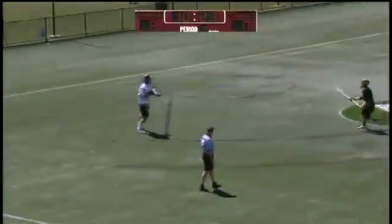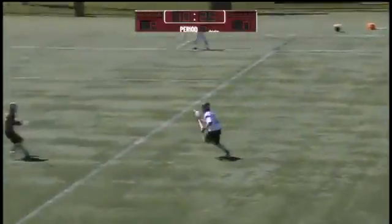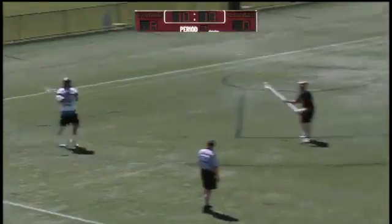Working around the perimeter. Nislik and Lachlan trying to get free in front. As all the way at the top, it's Spencer Parsons. Parsons races down the right side. Angle shot, and he sent that one wide of the net. Keating will back it up. Possession to stay with the Maroons. 10:19 to go here in the second, Roanoke up 8-0.